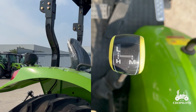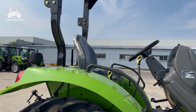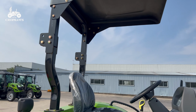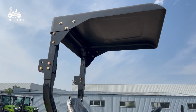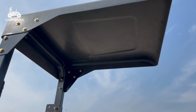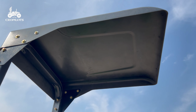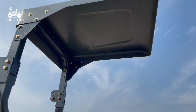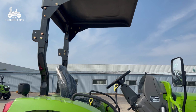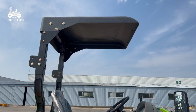solutions. I've personally been behind the wheel of a tractor during the peak of a sizzling summer day. Believe me, it's demanding. That's why our tractors come equipped with durable awnings. With this, you're not just driving, you're shielded from the relentless sun and unpredictable rain. No more interruptions or discomfort. It's a game changer, giving you the comfort you deserve and ensuring every task continues seamlessly. Your well-being on the field?